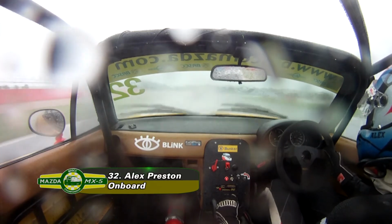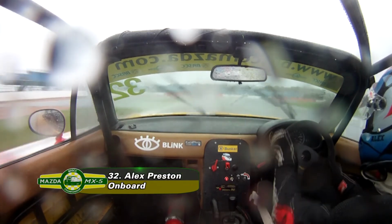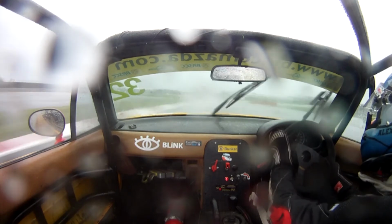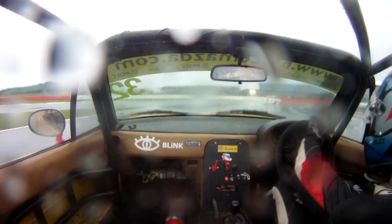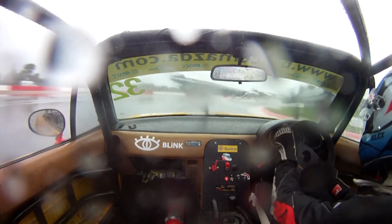We're on board with 32, the nice yellow car, the Blink Motorsport car of Alex Preston, as Preston turns in. A little bit of correction here, not too much. It looks like he's got that thing dialed in for these wet weather conditions, that's for sure. Did look like he was having all sorts of troubles in the first race, as did quite a few of the guys on that very greasy, horrible track. But Preston right now, well, he's behind Charlie Charman. You can see Charlie's just ahead of us there, and that's not great for his championship. He is battling with Charlie, but as long as he's quite close to him, I think he should get away with it.